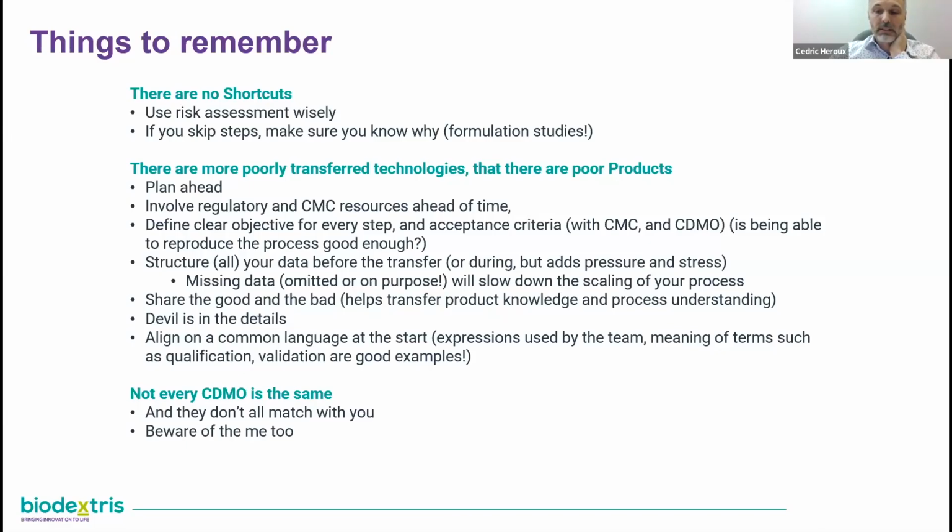CDMO is documented, and share as much as you can. I wrote share the good and the bad. We need to know where you failed, so we won't be failing as we're going to be scaling up. Any details that you think might have an importance needs to be mentioned.